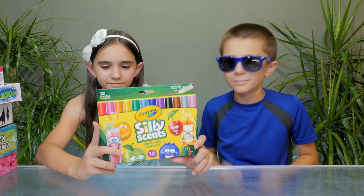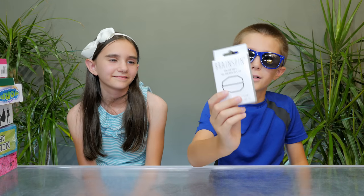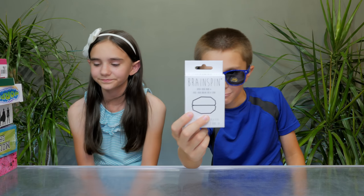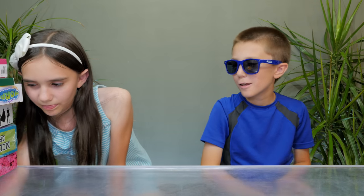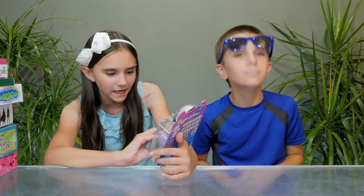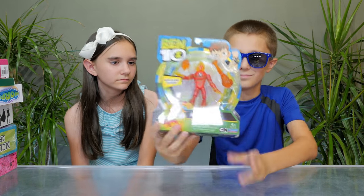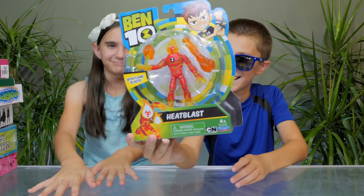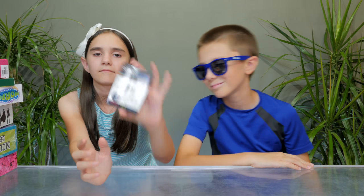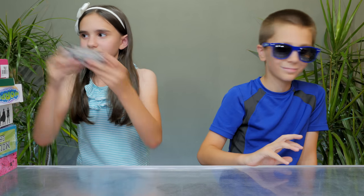Yay. Ooh, we got Crayola Silly Scents washable markers. Ooh, there's marshmallow. Ooh, there's grape and cherry. Cool, another game. Amazing You! Hatchimals collectibles. Yay! Ooh, we got a yellow and a red, I think. Nice. Oh, look at that. We've got Ben 10 Heat Blast. Cool. Circuit Scribe. Nice. Have to check that out, huh? Cool.